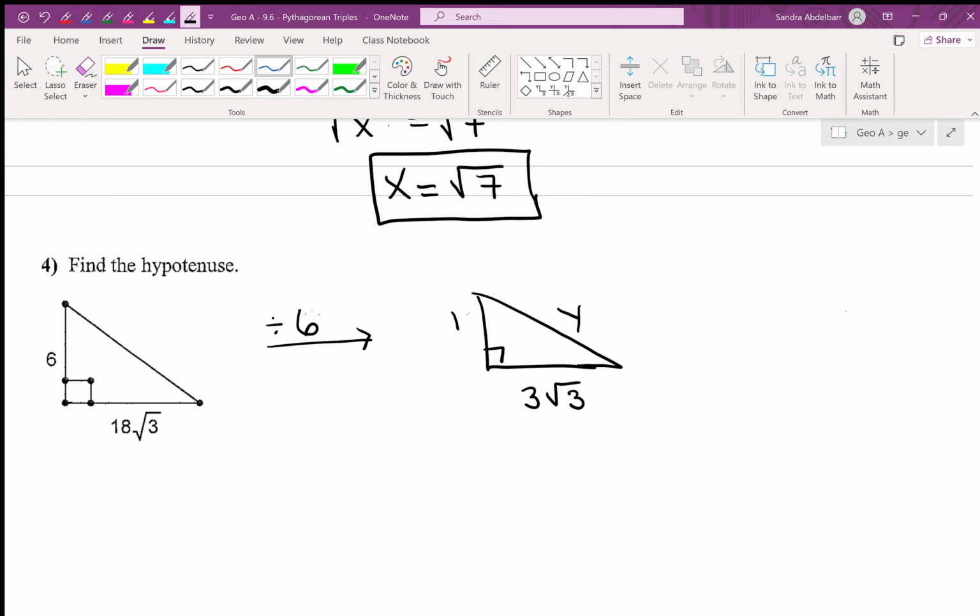Can someone set up this Pythagorean theorem for me? Maya. 1 squared plus, in parentheses, 3 root 3 squared. Good. Equals y squared. Perfect. So then this is 1. 1 squared is just 1. Now remember, this is 3 root 3 times another 3 root 3.